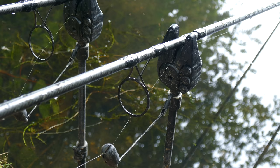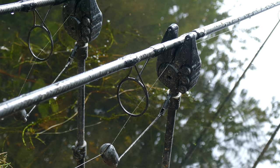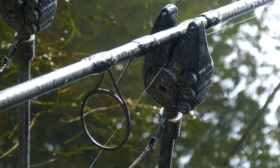The other thing I'll do is make sure that the rod setup is nice and sturdy. I'm not using a pod, I'm using single bank sticks today. These are well stuck into the ground. I've got the butt eye on the rod behind the buzzer so it can't be pulled out of place.